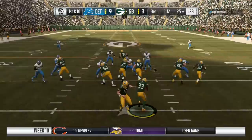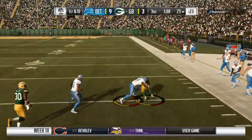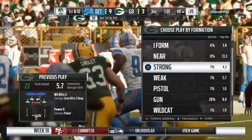They'll try and get the running game going with Jones. Space to maneuver at the 40. He gets it across the 50 and down to the 48. A big chunk on the ground there, 27 yards.